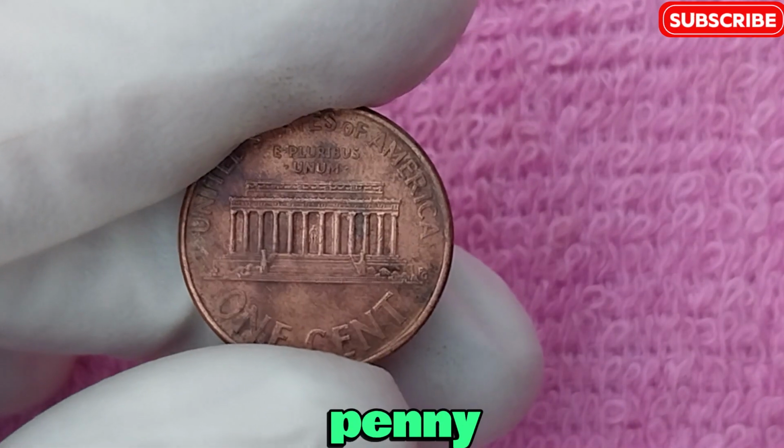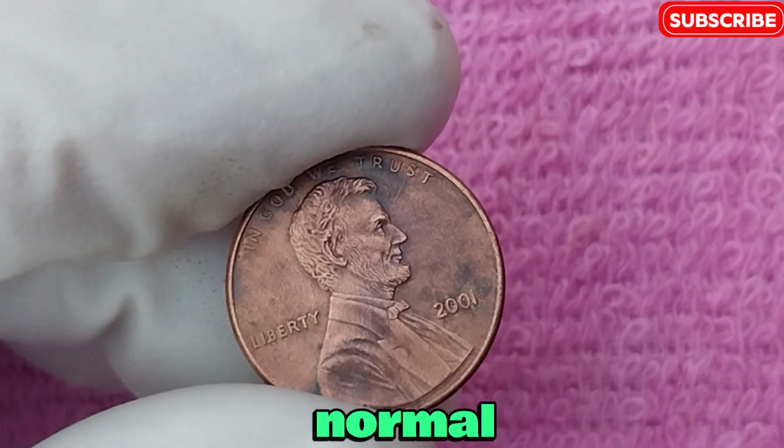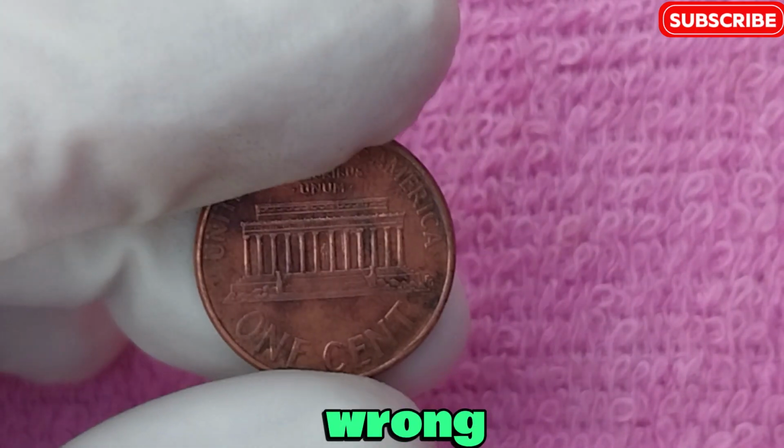Condition. Is your penny shiny, red, and scratch-free? That's a great start. Weight. A normal 2001 penny should weigh 2.5 grams. If it's more or less, it could be struck on the wrong planchet errors.